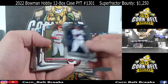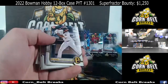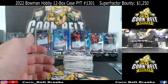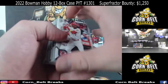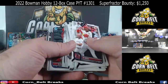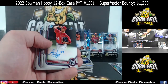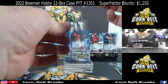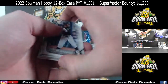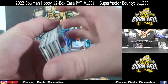All right. Oswaldo Cabrera, Austin Hendrick, Helio, Taylor, Pete Crow, Yoelqui, Urbina, Hassel, Joe Ryan, Salas, Christian Hernandez, Maximo, George Valera, and we got base auto. Another pitcher? Come on. Andre Lara. Another pitcher. All right, we got to have a super in this last box or something. Holy cow. Very weak autos tonight.